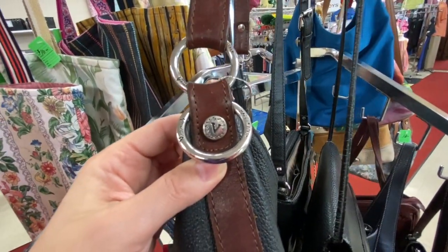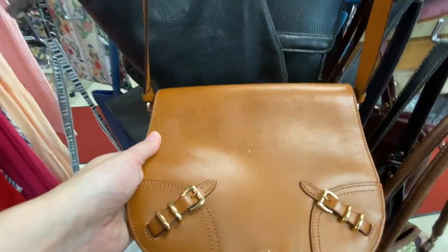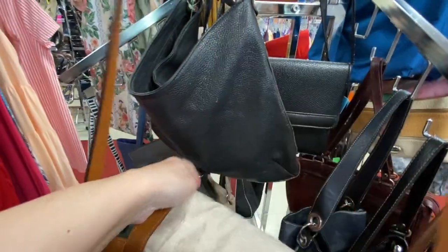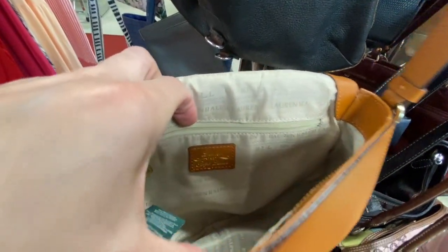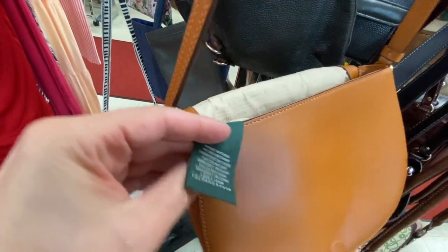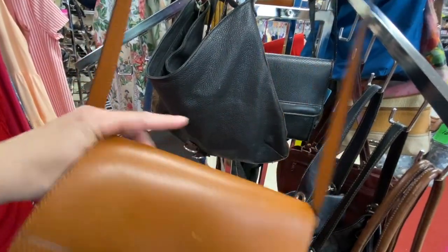What does that say? Hold on. Okay, so all good things come to an end. I can't do new Ralph Lauren anymore, I suppose. Maybe there's different labels, and this is a new fusion label that I'm not familiar with. In any case, it is China. It is not leather. It's not even bonded leather. And this is a giveaway.